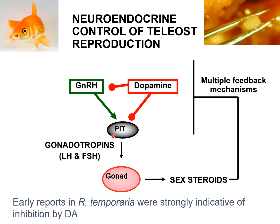So this represents the pituitary gland here, and as I told you, the gonadotropins are released, act on the gonads to release sex steroids. So how can we do this? So the principal driver of reproduction is considered to be the neuropeptide GnRH, gonadotropin releasing hormone.